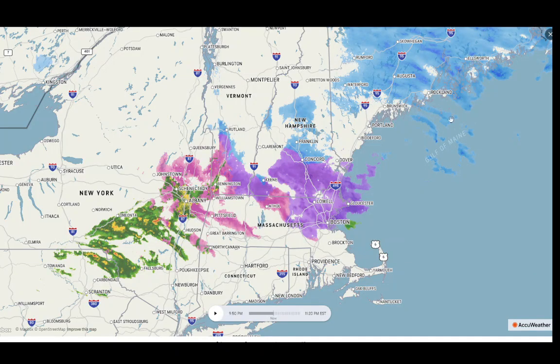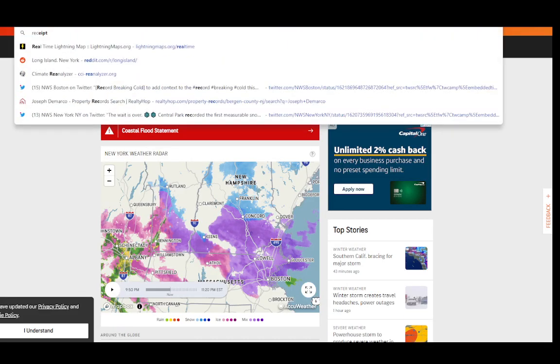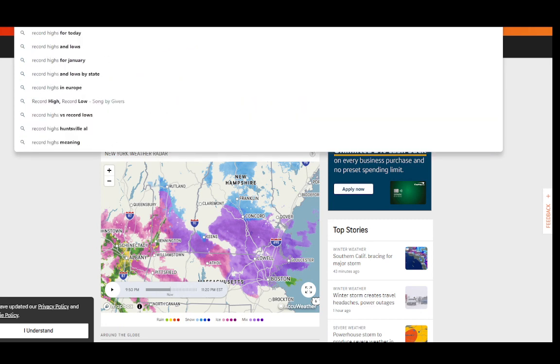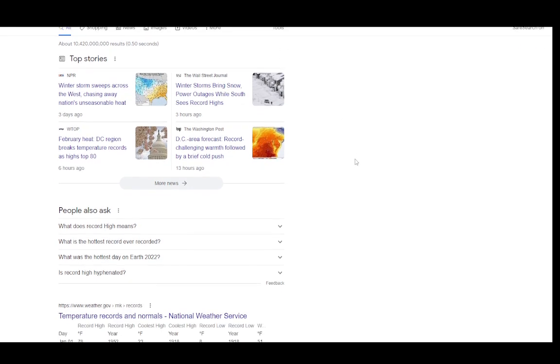I'd like to know any record highs in the United States for the day. I don't know. We'll have to do record highs. I'll just put record highs. See what happens. Any record highs? Record challenging warmth. We don't know. February heat, D.C. region breaks records.